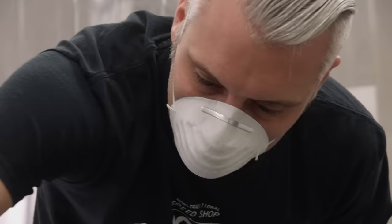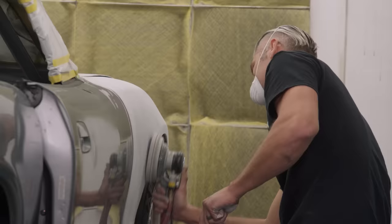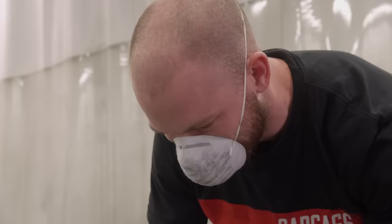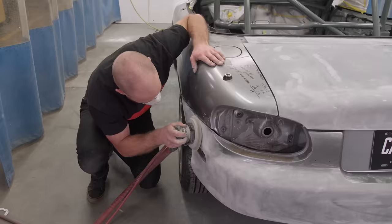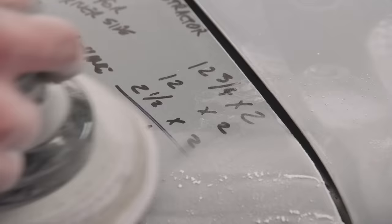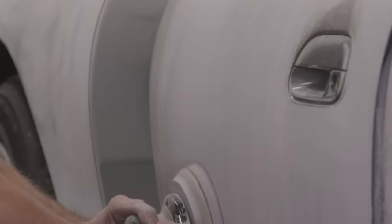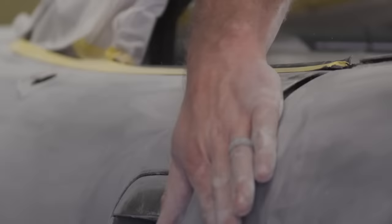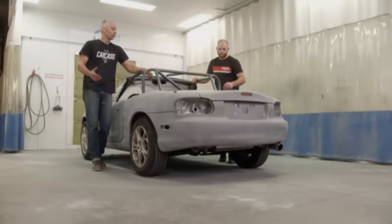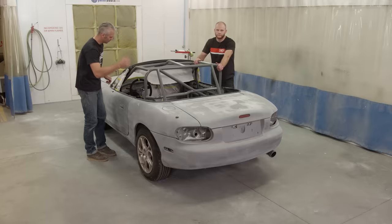To prep our paint, we'll be using a DA. We'll start with 320 grit and slowly work our way up to somewhere around 600 grit. Well, the car is basically prepped, so now we're gonna roll this thing into the paint booth before we mask it off, because we gotta be able to get to the steering wheel. And then we'll go ahead, give this thing a good wipe down, mask it off, and be one step closer to paint.